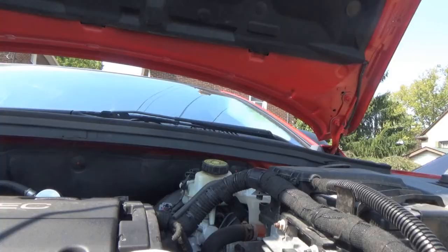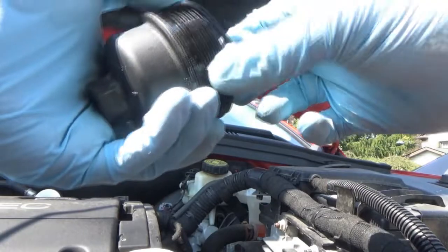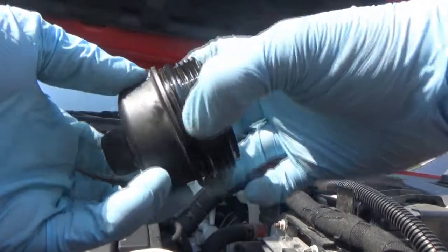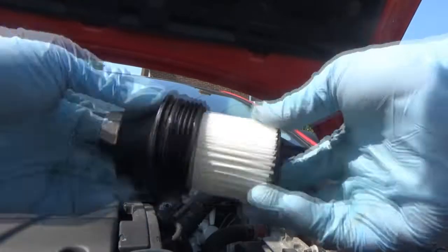Let's put our new filter on. Okay, now as I've stressed in every video that we've done, you've got a cartridge oil filter. The O-ring, as we just looked at, is very important. Always replace it with the new one. Make sure it goes into the proper groove, not the threads, like such. Nice new filter here. Oh wait, this one goes in like this. There we go, clicked in. And down it goes.